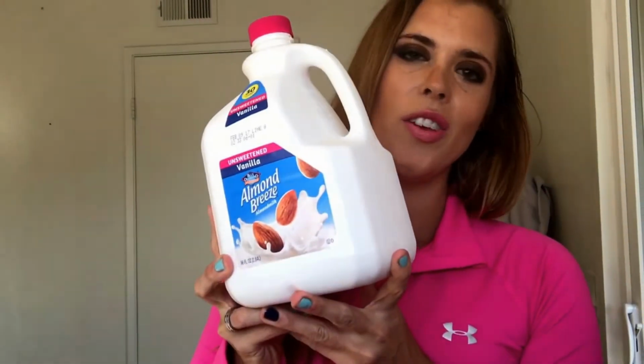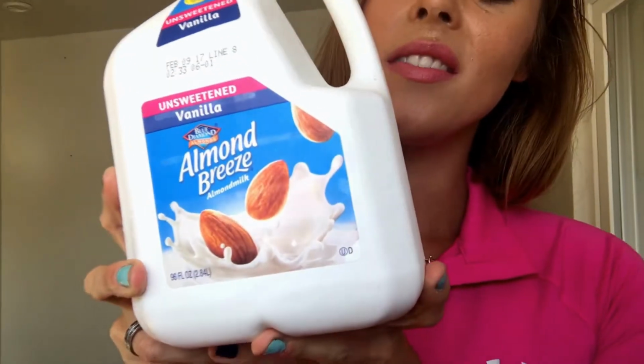If any of your pumpkin pie recipes also call for milk, I suggest trying out this bad boy, good old almond milk. I'm not sure if you guys can see, but this is the unsweetened kind, but it's also vanilla, so it adds that nice taste to it, as well as any other vanilla extract you may want to add.